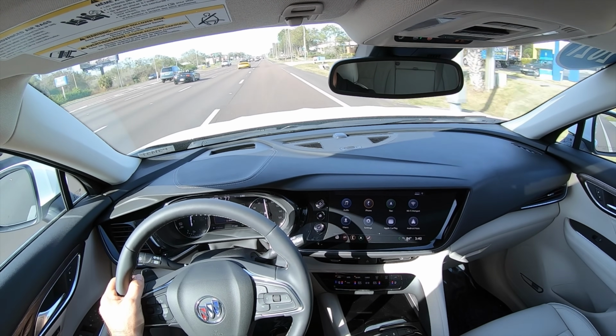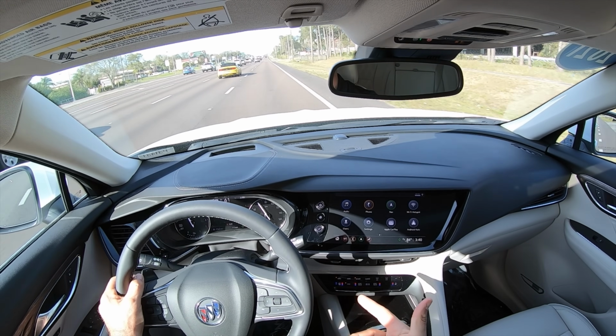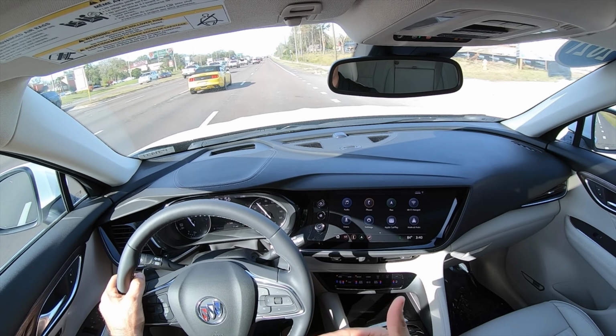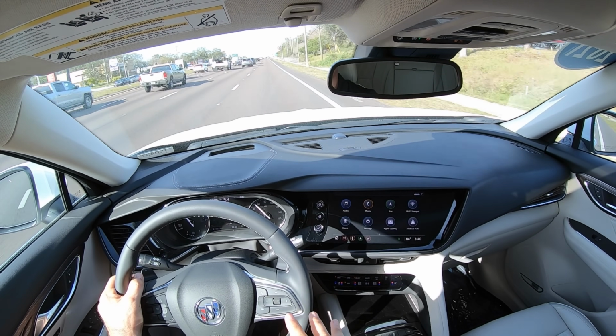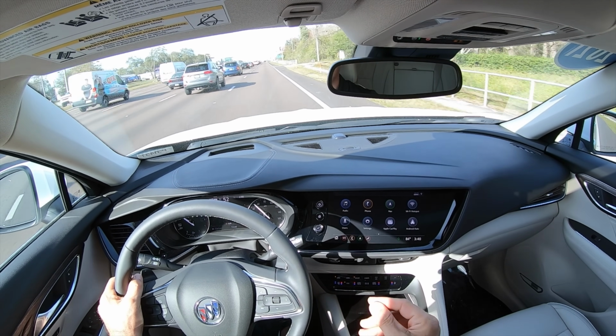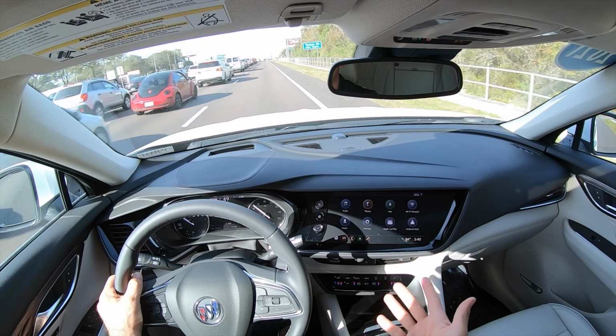So smooth shifts from the 9-speed. It took a second for some boost to build, which is normal with a single turbocharged engine. But once it got up to steam, we were rolling. So I think you're gonna find that this new power plant that they're using for 2021 is very flexible overall for your commuting, for your driving, for your traveling.